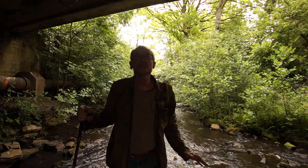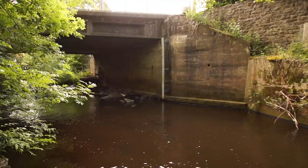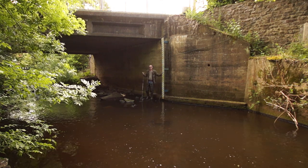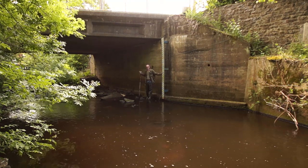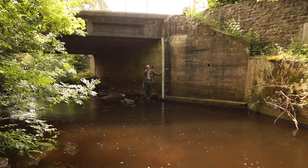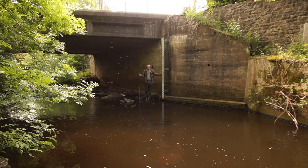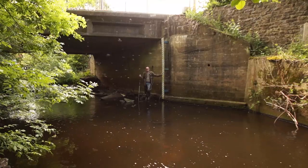So we're just about to leave the steelworks behind. So this is probably the boundary of the steelworks. This is the northern entrance to the steelworks. So what I'm going to do now, I'm going to carry on up the river and try and get as far as when I did the initial introduction to this series of videos. It's about half a mile up the river, so it shouldn't take too long to get up there.